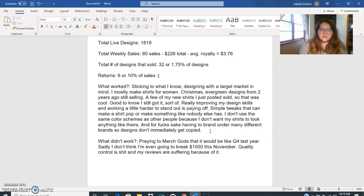Improving my design skills. I really think that I've gotten so much better at designing just because I think I've made like 2,000 different designs now. I don't have that many up, but I've made that many because some of them were just awful. It's like you just have to do something a bunch of times before you actually get proficient at it. And it's one of the skills that I can add to my portfolio later in life.